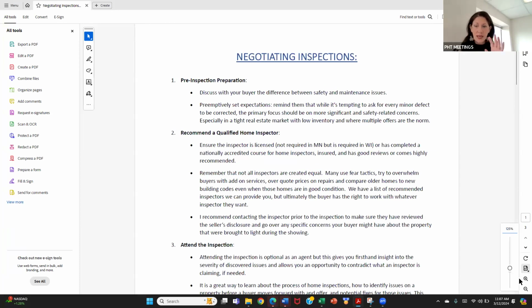So, okay, I'm going to jump into this. We're going to talk a little bit about negotiating inspections. Well, we're going to talk a lot about it, actually. You know, in the last couple of years, we've seen a real shift in the market with how many homes are going under contract contingent to inspection.